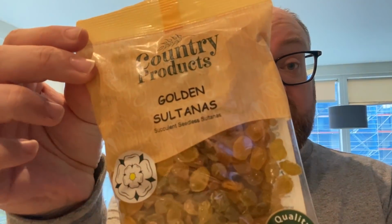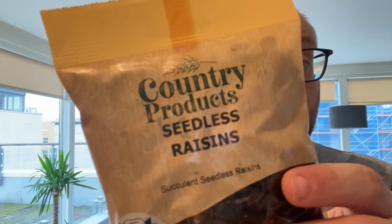So the cake includes currants, sultanas, raisins, so your typical dried fruits. You then put mixed peel in, so often you use lemon and orange peel.